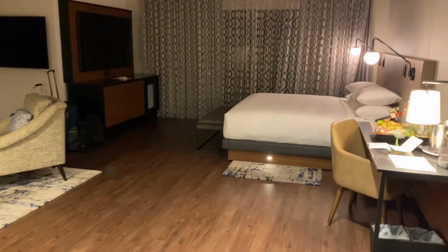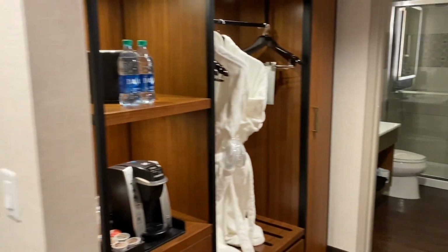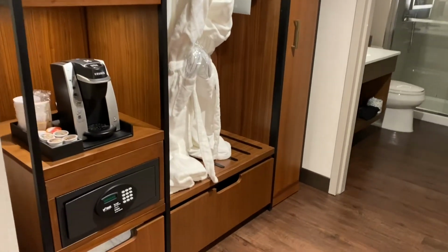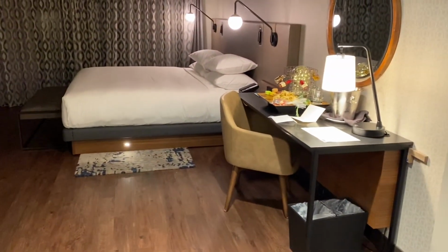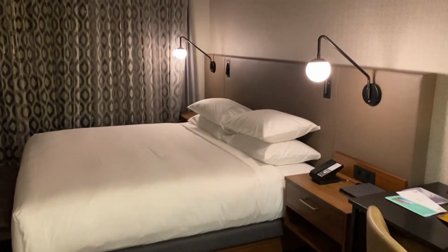This is 424, which is more of a suite with a king-size bed, but look at how spacious and well laid out this room is. This would be great for families, especially if you did the adjoining room, so the kids can stay in one room, but you've got a sitting area there with its own television, this area with the king bed, has its own television as well.